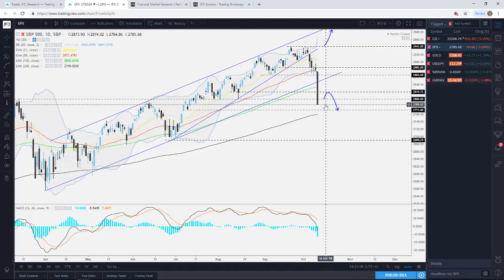So if we're going to get a nice reversal here, keep your eyes on the 2820 zone. Let's see if it plays out nicely, where the bears could start jumping in and potentially driving the index back down. So something like this could be possible, but then again, for now, keep your eyes on the 2770.